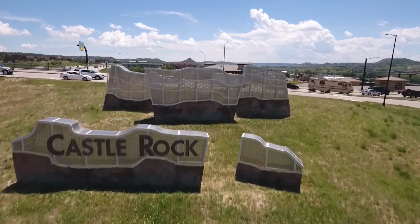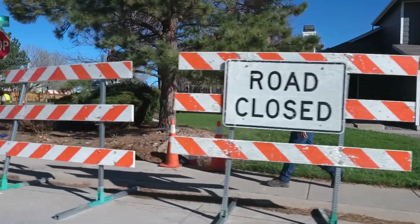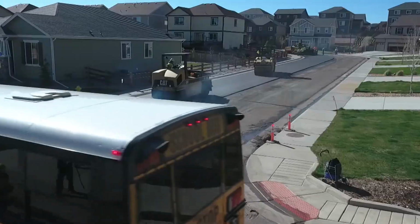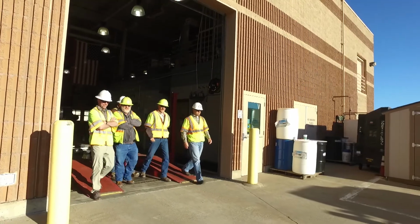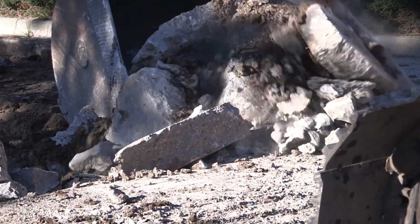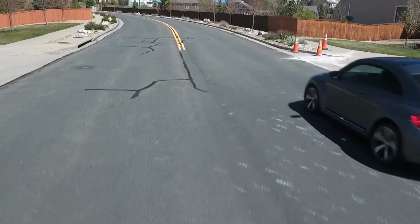They say there are two seasons in Colorado: winter and road work. Road maintenance season in Castle Rock runs from April through September. That's when the Castle Rock Public Works Department unleashes its Pavement Maintenance Program, or PMP, to make repairs and help keep our streets smooth and safe.